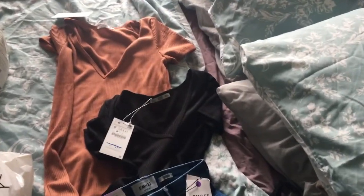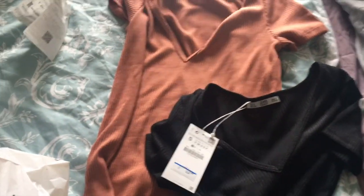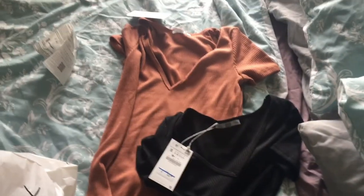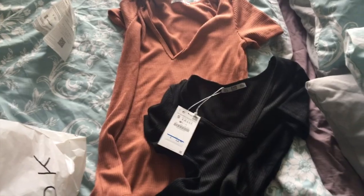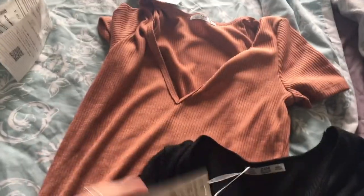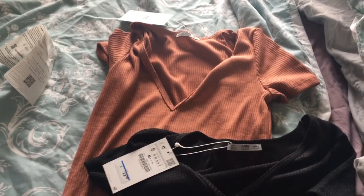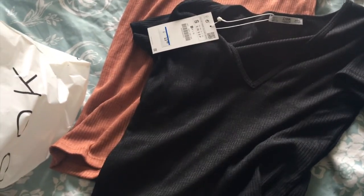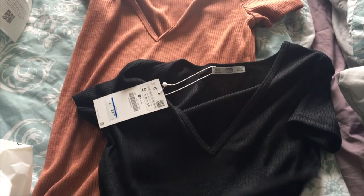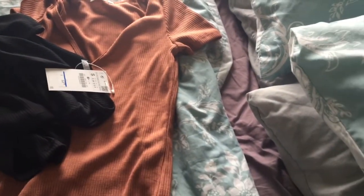So I got a few things. I got these tops from Zara. I couldn't decide what colour because I'm trying to wear less black, although I love black, it's one of my favourite colours to wear. I just feel like I need some colour in my wardrobe, so I wanted to get this, but then I tried it on in that colour and I really liked how it fitted on me, so I was like, I really want to get it in black as well. So I did, and they're only like $12.99, so not too expensive.